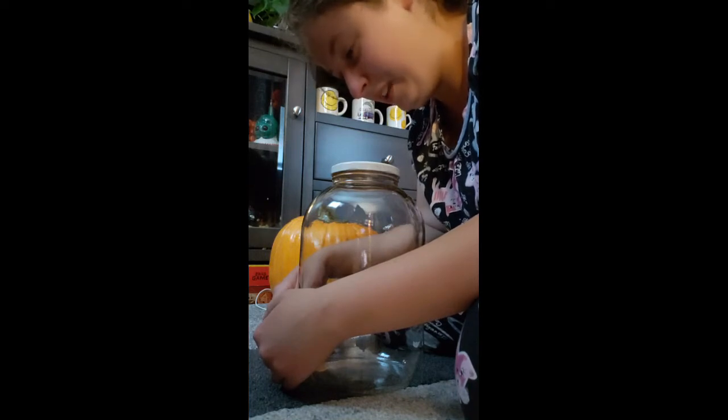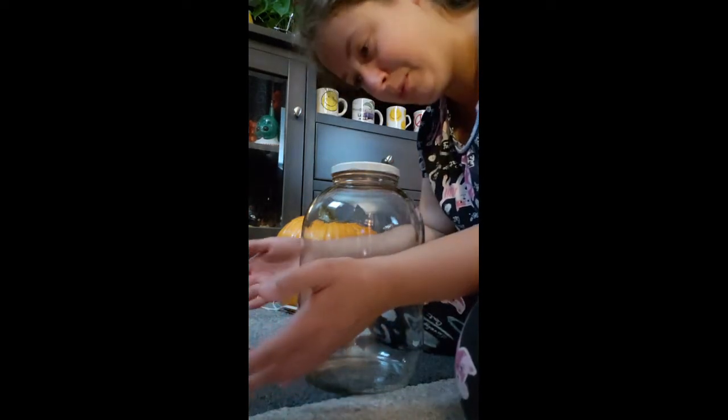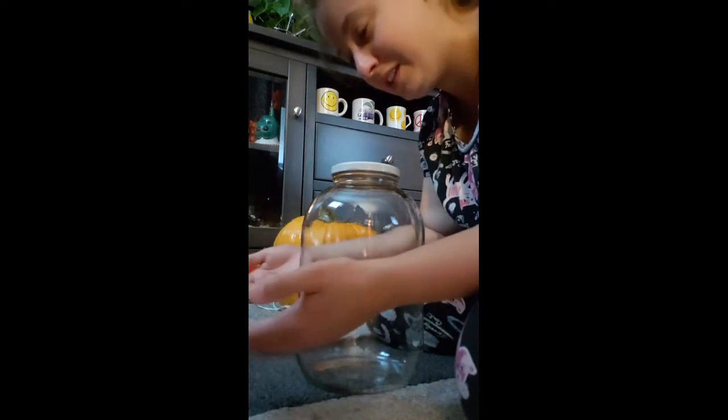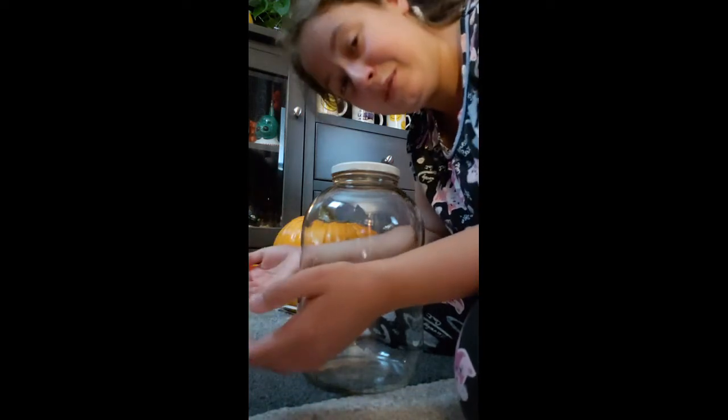But I decided to give it a good old clean scrubbing once more for the camera, for the video, to put my stuff in. And again, if I'm going to be putting some stuff in it, I would like it to be as clean as it could possibly be. Boy, that was a mouthful.